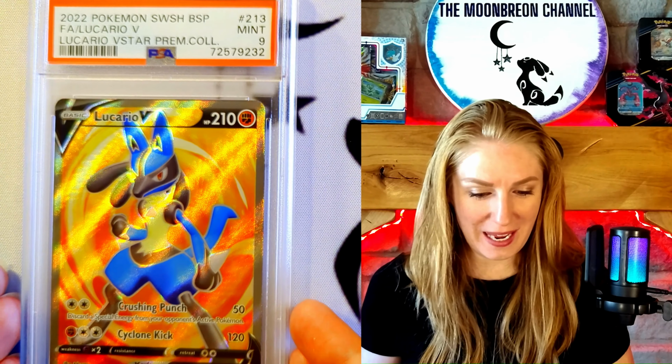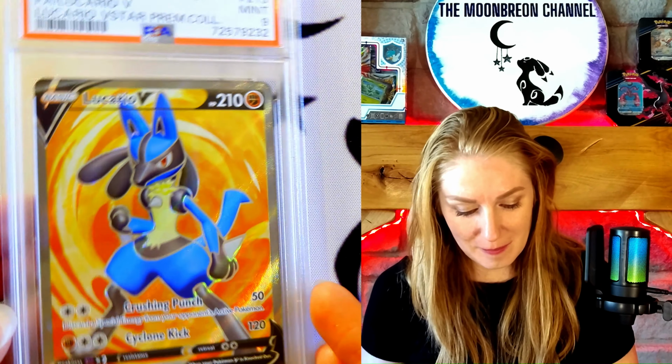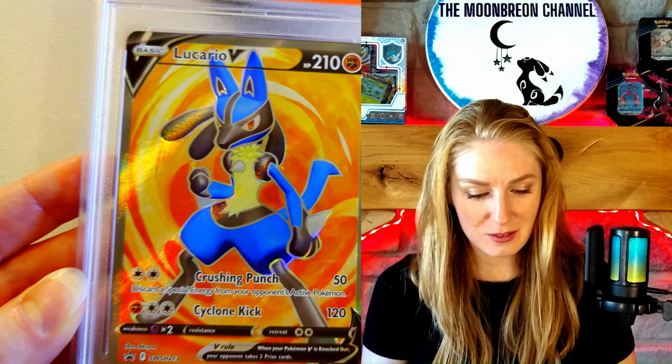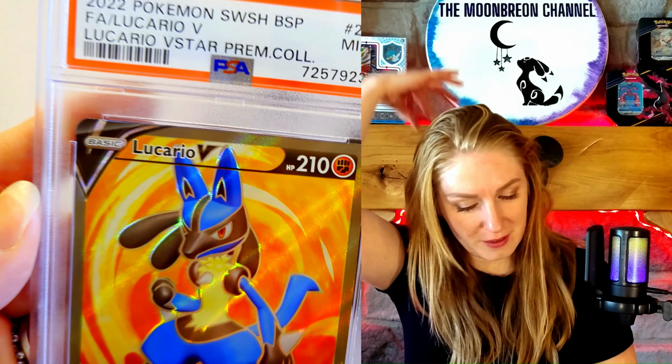1, 2, 3. Oh, Kevin's! This is Kevin's Lucario, and he got a mint 9. That is a really pretty card. Look at that. Do you see the shine? Do you see the swirly shine? Do you see that swirl? I love that. I'm hoping he's pleased with that.